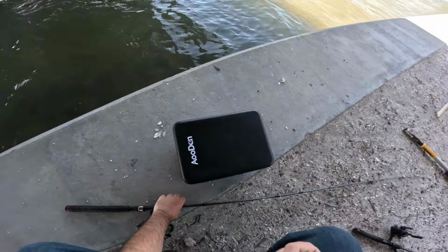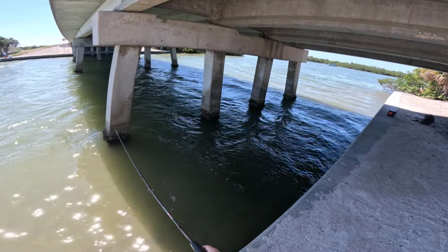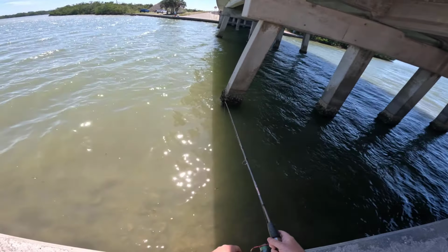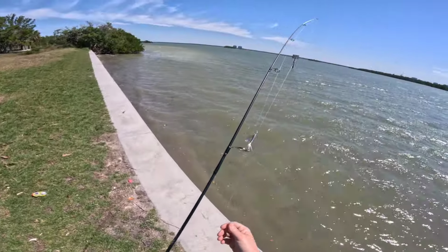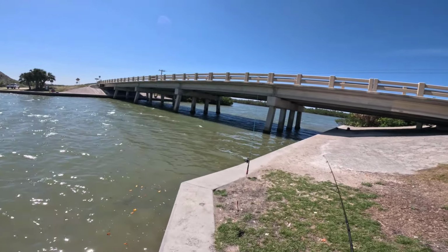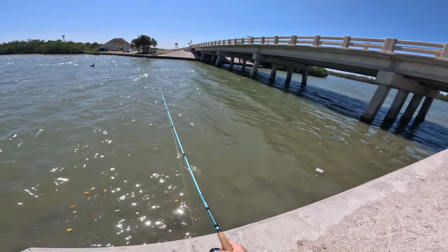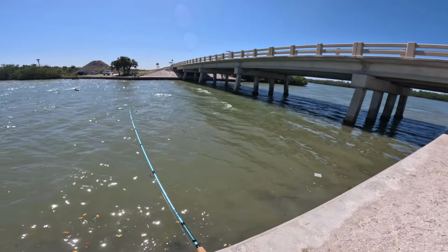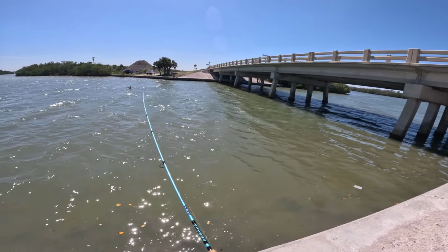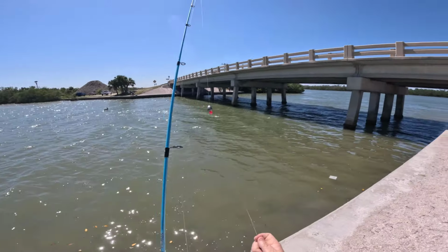I'm just gonna kind of bob a little piece of shrimp down here around the pylons, see if anything is gonna pick it up. A little snapper or something maybe. That was a pretty big bend and release. Got a fish on there? Or just something in the current catching? Something took the shrimp off. That's kind of a good sign. Alright, cool.